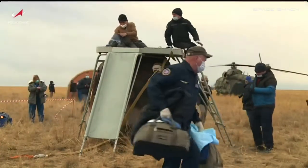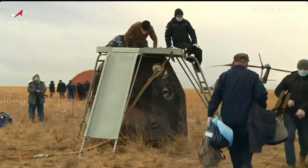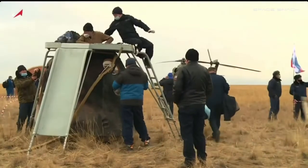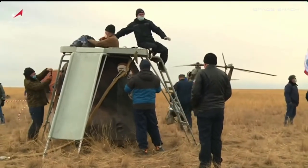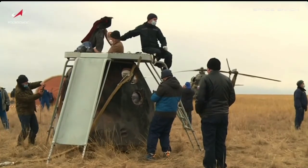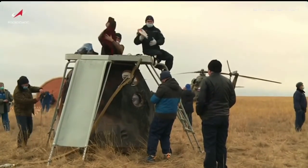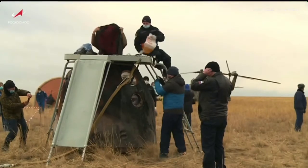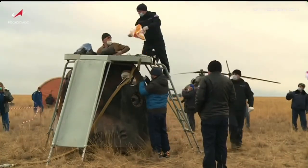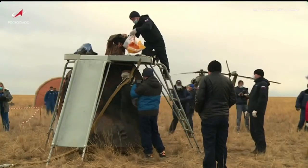Anatoly Ivanishin, meanwhile, also having made 3 journeys to space, now has a total of 476 days in space, landing him a spot on the all-time list at the 25th place. And Ivan Vagner just completing his first space flight, now with 196 days on his total.